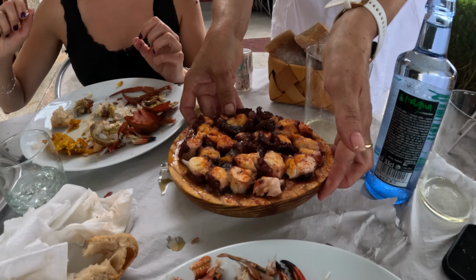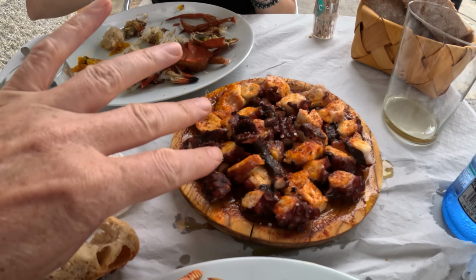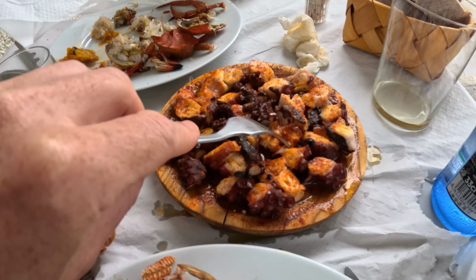Muchas gracias. Qué rico, gracias. This is Galician style octopus, which is boiled and is covered in olive oil, salt, and paprika. This is the place to get great octopus. Oh, so perfectly cooked, so tender.